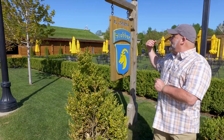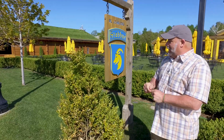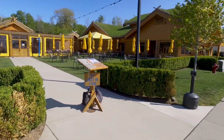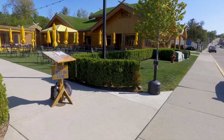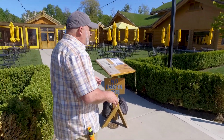We are at the Stabbur, Al Johnson's beer garden. And we're gonna take a little look at what goes on around here and the landscaping that took place here. You're gonna see some real grass up front here, and you're gonna see some beautiful boxwoods. And I love these boxwoods. These were done by Creations by Jason Orsted.